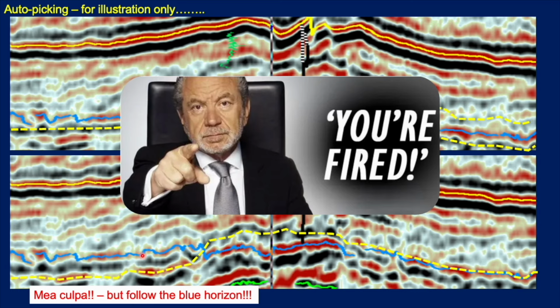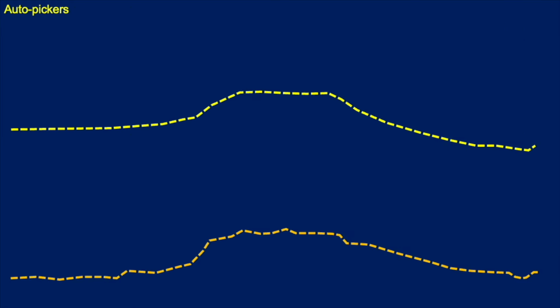They've gone right through this red trough, stayed on the trough right through the field, and gone back and stayed on a trough outside. So that actually makes no sense, but there you go. This is what an auto picker might do.